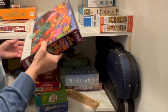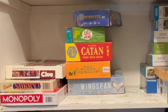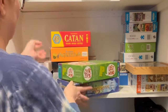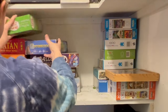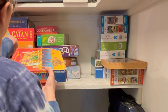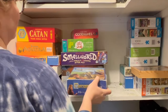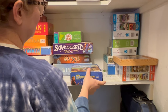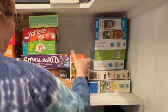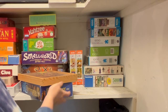What about this? Are we keeping it in Las Vegas? No. This is all pizza. I think so. Is this a game you guys play ever? Oh, we're gonna build a cat run. Yay! An outdoor cat run. How? Where?